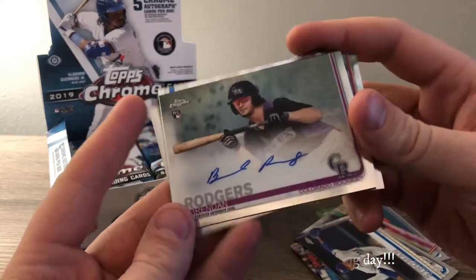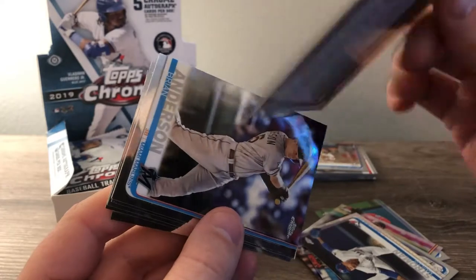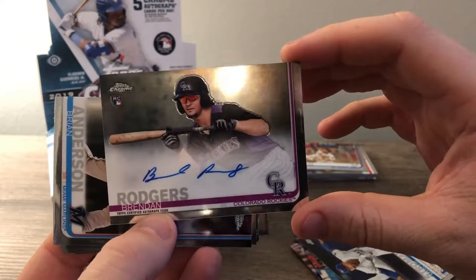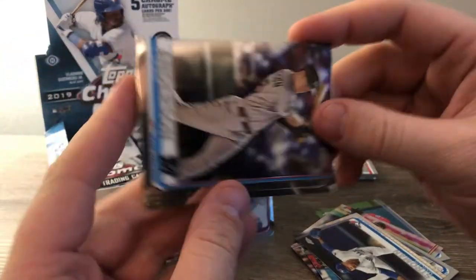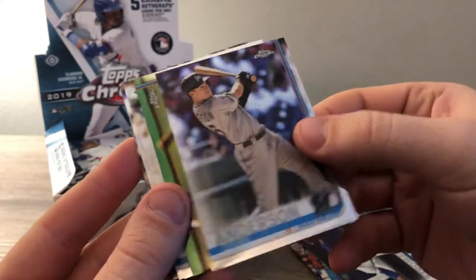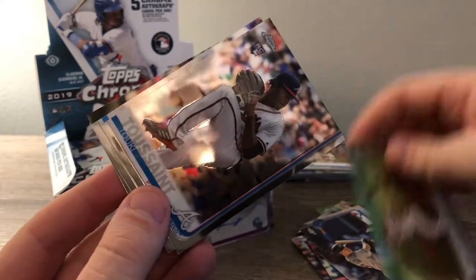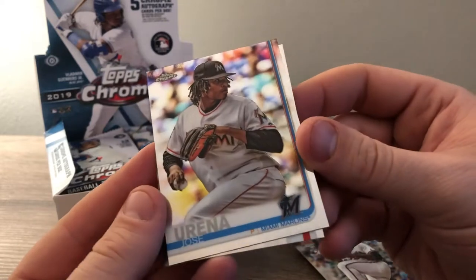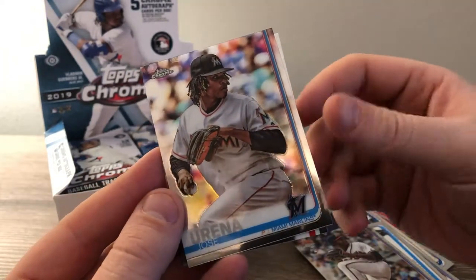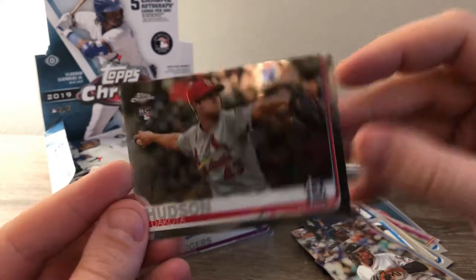There's going to be our first autograph. Brendan Rodgers rookie card, Colorado Rockies. Nice looking card. Here we go. First autograph. Brian Anderson. Contreras. Toussaint. Jose Urena, and Dakota Hudson.